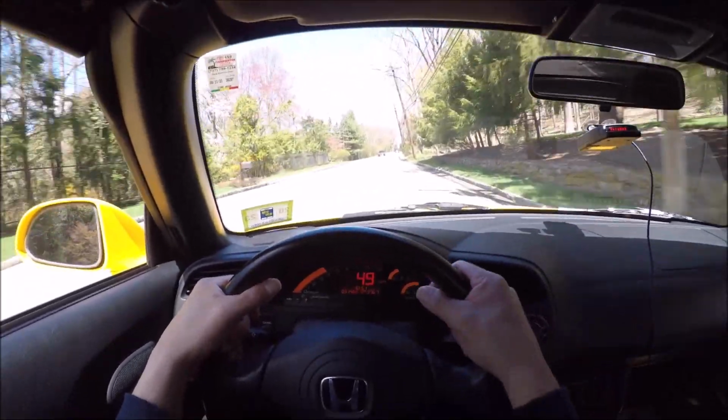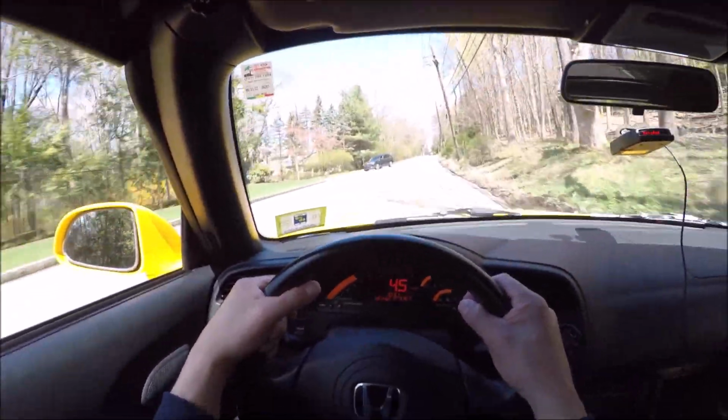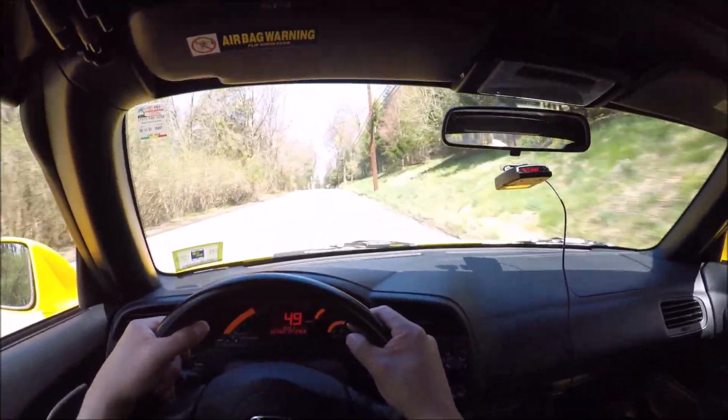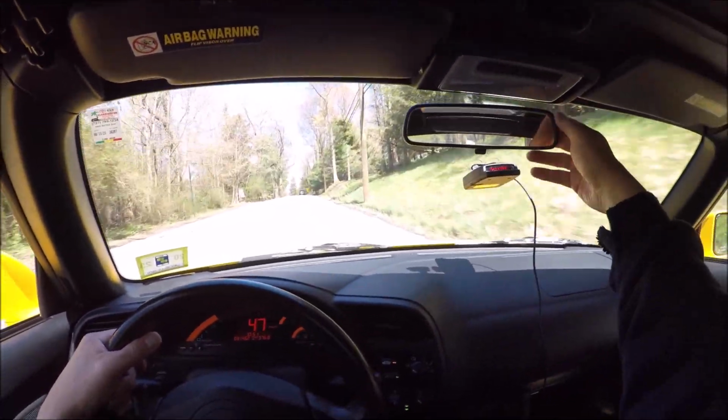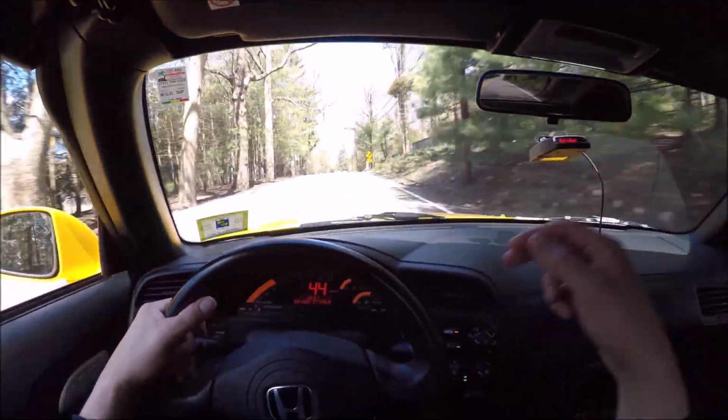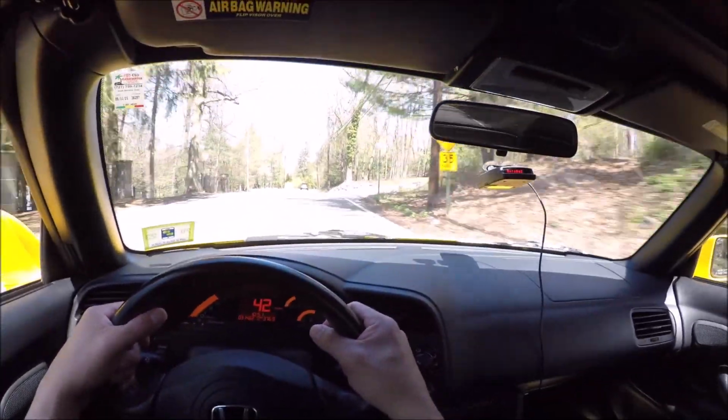So like I said, great gearbox, nice short, crisp throws. I would say Porsche is pretty close to this. I had a Cayman S that had great short throws. I don't know that anything else is kind of the equal here. Even M cars probably aren't as good.